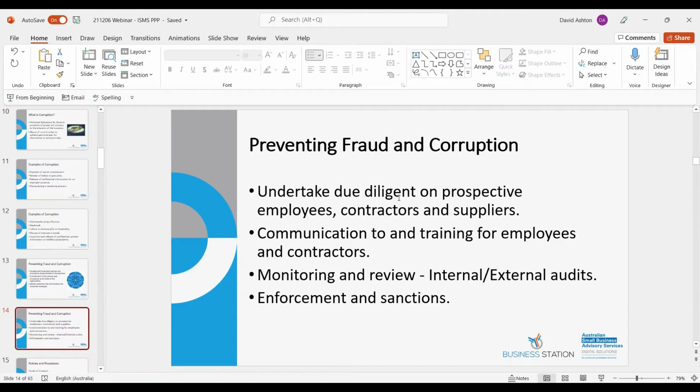So, for example, contacting referees, doing due diligence on their financial capacity as a contractor or a supplier, asking questions around criminal background, that type of thing. You're perfectly entitled to ask those sort of questions.